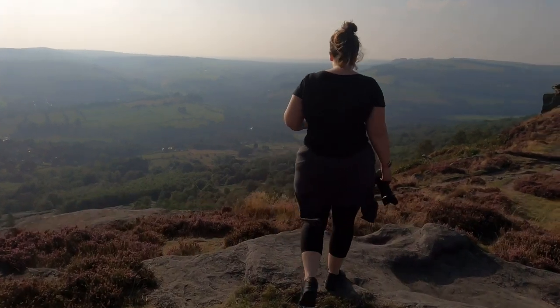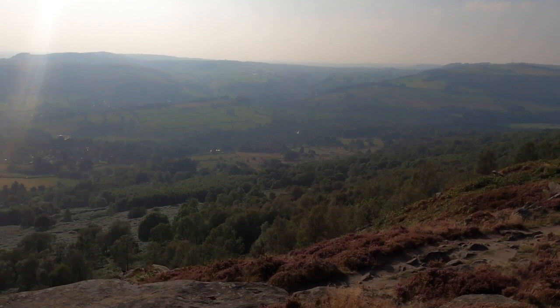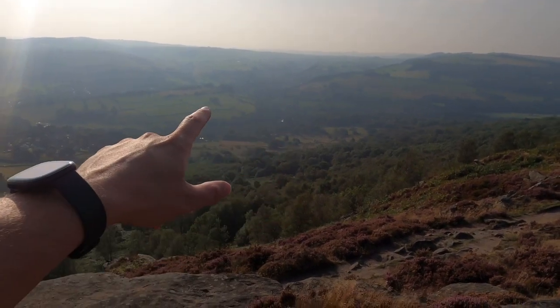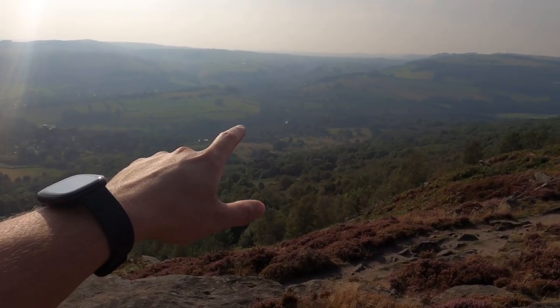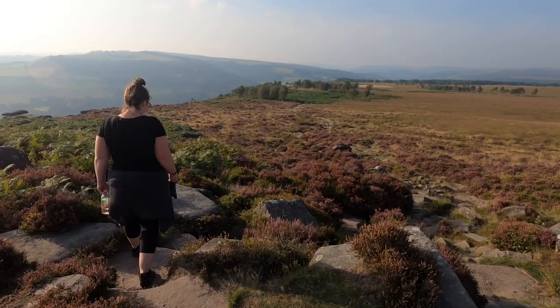And we've just come across a lovely view. Check this out. Look at this. The view's changed a little bit, and now we can see deeper into the valley. And down there, I don't know if you can see, there's a beautiful river that's kind of meandering its way through the valley.